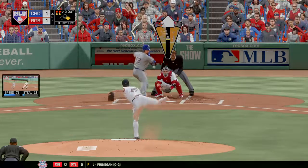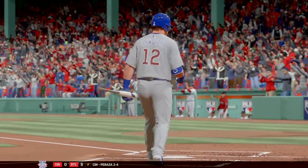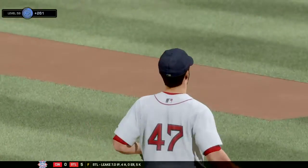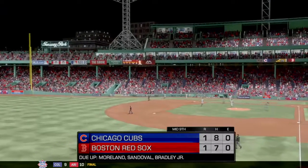Here's the 2-2 pitch. And he strikes him out on a good pitch. So one run can win it as we head to the bottom of the inning. Cubs strand one. Score remains tied 1-1.